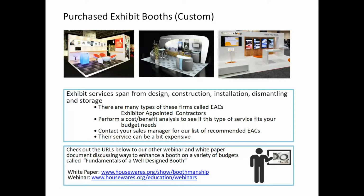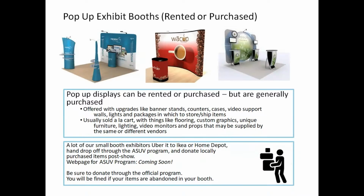Their services can be a bit expensive though, but check out the URL below to our other webinar and white paper documents discussing ways to enhance your booth on a variety of budgets, and that's called Fundamentals of a Well-Designed Booth. So we gave you a little bit of a smattering of different types of booths, and here's the pop-up exhibit booths.